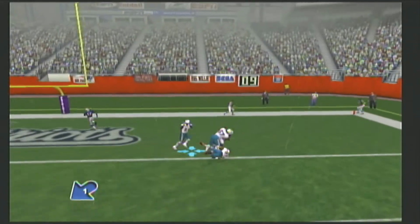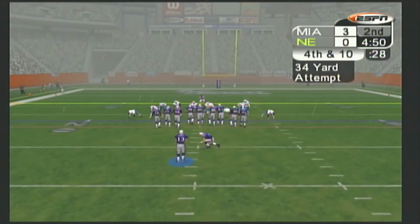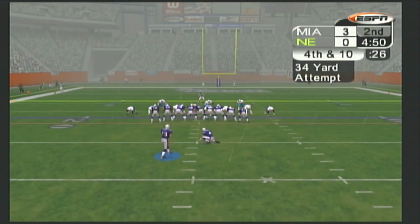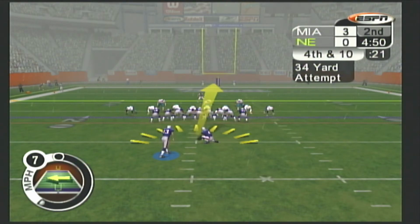Newton throws this one to the end zone, and it's tipped. Incomplete. It'll be fourth down. A nice defensive play will give him his second batted ball of the game. Yeah, great read there. Fourth down, 10 yards to go.